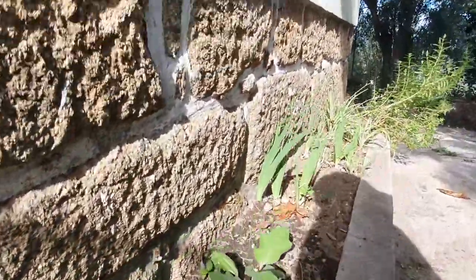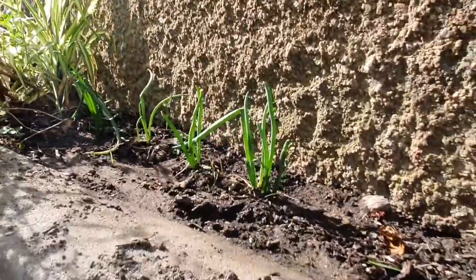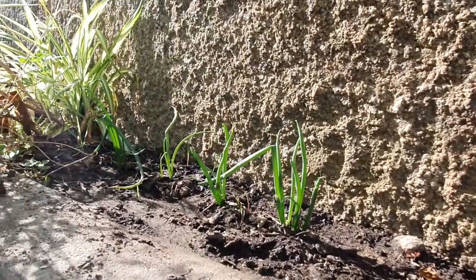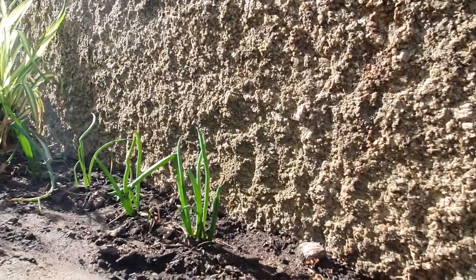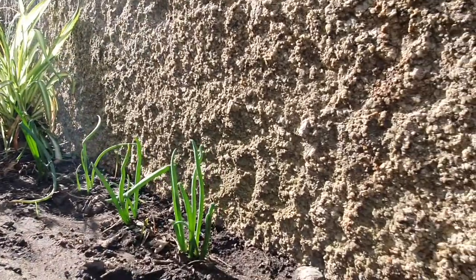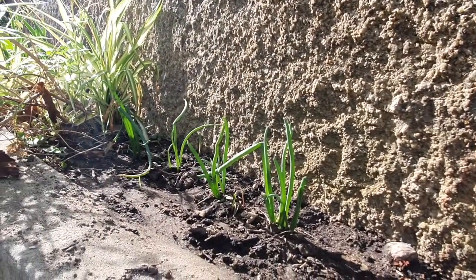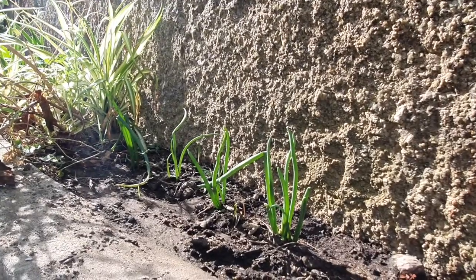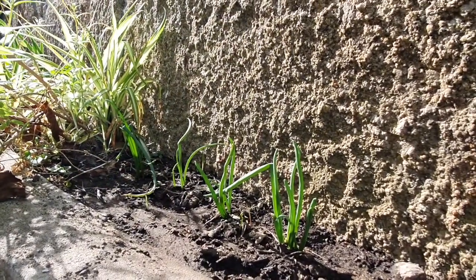But yeah, and finally our onions, which are just getting so big. I can't believe it. They're just shooting up. Not long before we'll be able to pick them and eat them and put them in our salad. So yeah, it's super fun to garden. You should do it. And we've grown so much in such a tiny space. You don't need much space at all.